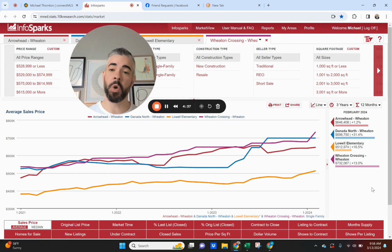Then you have a few North Wheaton outlier communities like Wheaton Crossing that are much more like South Wheaton homes, developed later on in the 80s and 90s, where the homes are, again, closer to 3,000 square feet on average, which is a bit different than downtown Wheaton. So hopefully that gives you a general sense of some differences in the neighborhoods.